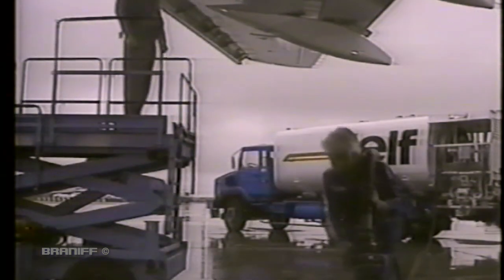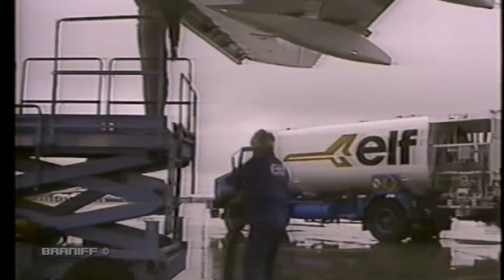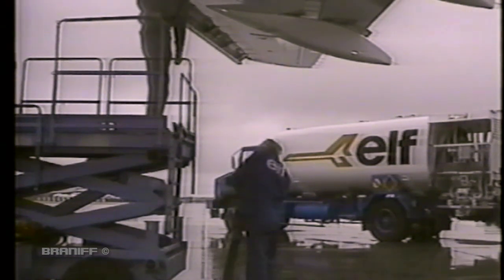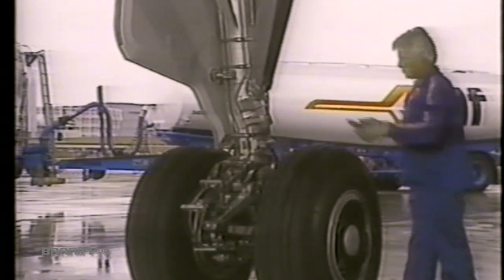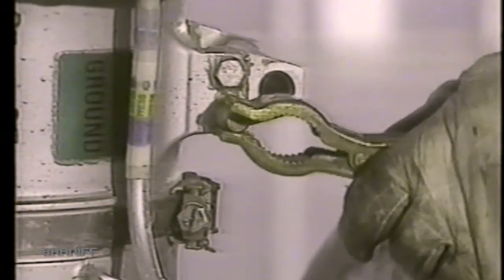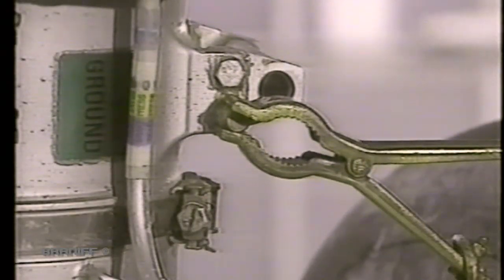The refueling point is under the leading edge of the right wing. The connection is compatible with standard fueling equipment. The first step is to connect the grounding cable to the aircraft. Bonding lugs for the refueling vehicle are on the main landing gear. Remove the cap from the refuel-defuel coupling.